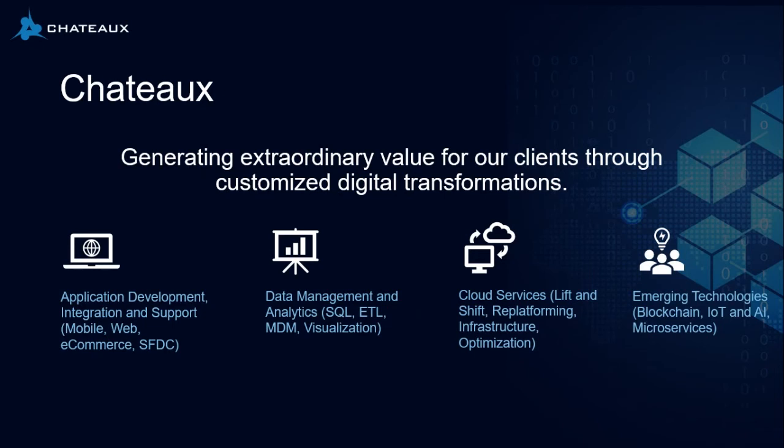When you start looking at a web or a mobile application that may feature a blockchain layer, understand that the blockchain component really probably only makes up maybe 15–20% of the actual build. The rest of it, when you think about a mobile application or a web application, is the UI, UX, e-commerce, data management, analytics, all those other components that folks use and see. That's something that Chateaux has been doing for years.